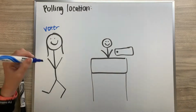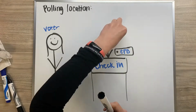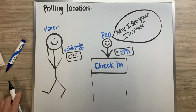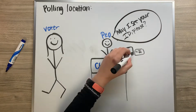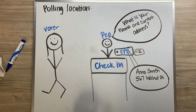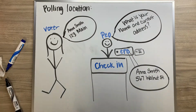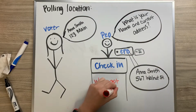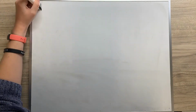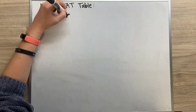Every voter enters your polling location and approaches the check-in e-poll book. The poll worker asks the voter for photo ID, and after scanning it, asks them to verbally provide their name and address. What if the voter then says an address that is different from the record in the e-poll book? They say, "I live at 123 Main Street," and the e-poll book says they live at 567 Walnut Street. We've got an issue. The voter will be directed to the VAT table where they get checked in again.